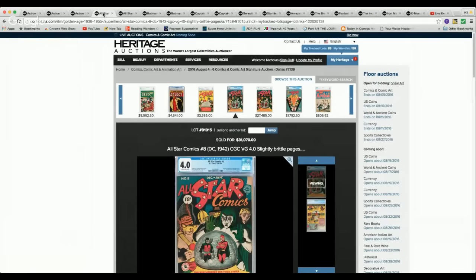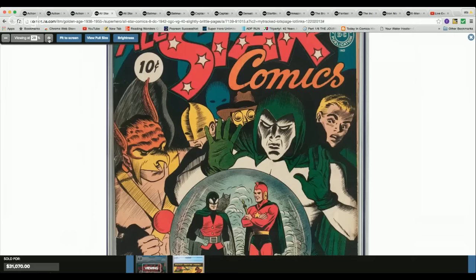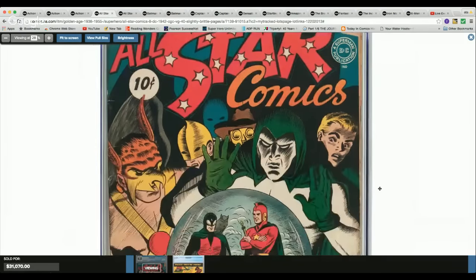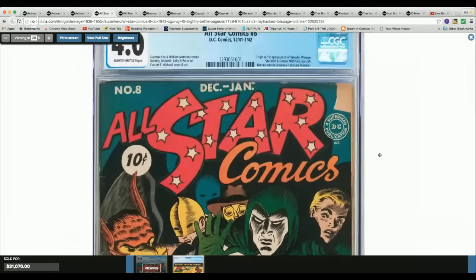Next up, for those that watched my grading tutorial video, I mentioned many times that whenever you see a book with missing pieces, whether it's large or small, grab it, save it for future reference. And this is a perfect example of a book with a piece missing. This is about half an inch by 1 inch, or 3/4 inch by 1 inch. 4.0, slightly brittle page. Look at that. Nice looking copy though. Too bad about the brittle page, but the rest of the book, nice.